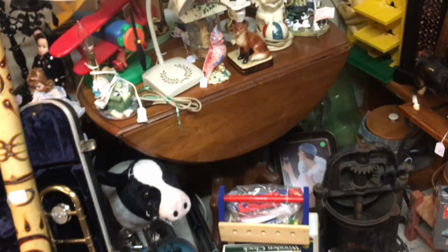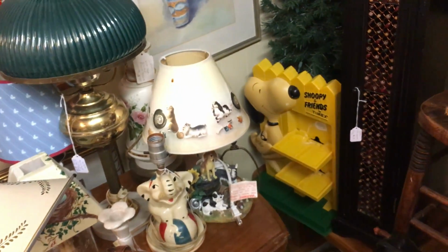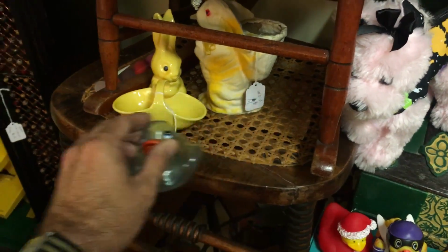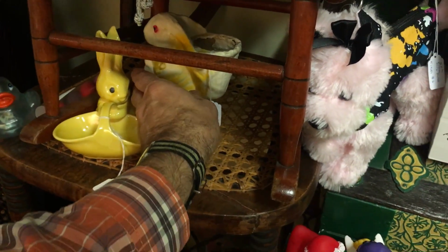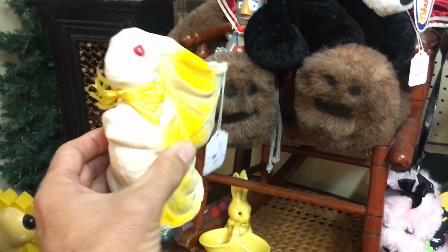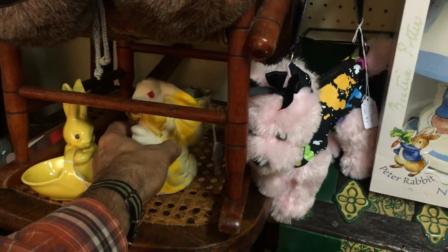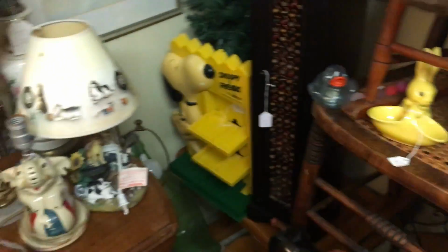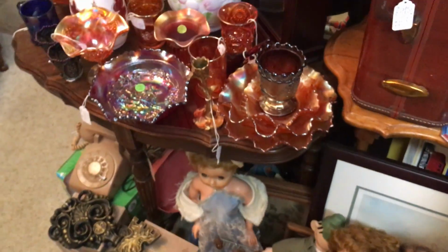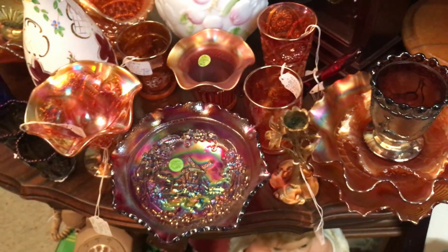There's a trombone. Wow, look at the Easter decorations. $14. There's a cardboard container with a bunny. $14. That doesn't seem like a horrible price for a vintage decoration to use at Easter time. All this Carnival Glass. Of course, marigold was the most popular color.